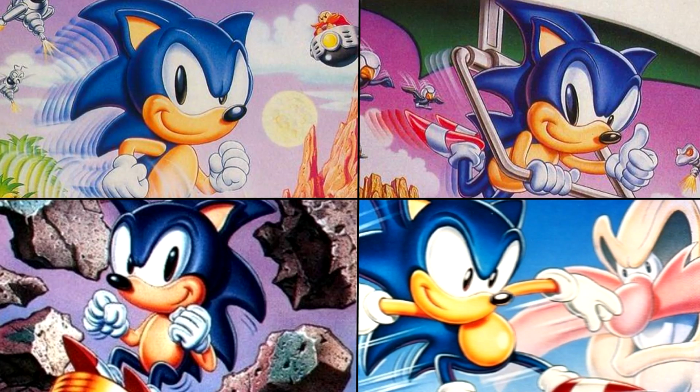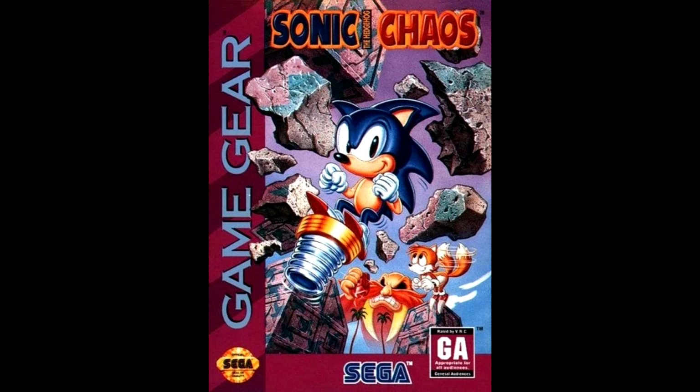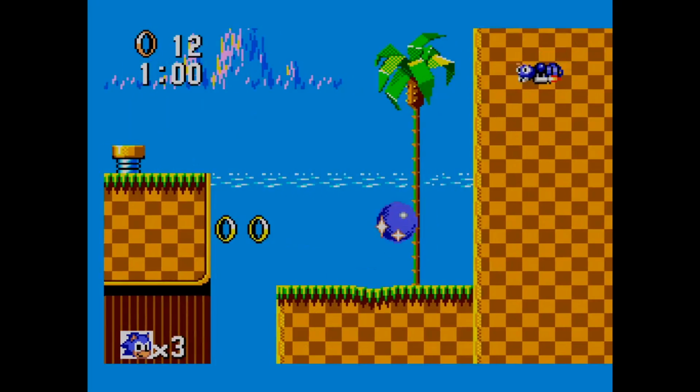The first 3 of the games we are discussing today, Sonic the Hedgehog, Sonic the Hedgehog 2, and Sonic Chaos, were all released on Sega's 3rd generation hardware, the Master System, with a wider aspect ratio, making many sections of the gameplay more tolerable than they were on the handheld.